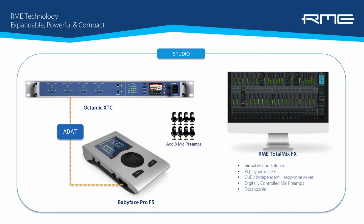So I could put the Octamic in another room with a bunch of microphones on a table and control those microphones in a different space using Total Mix. Very, very powerful. And of course, the Octamic even has 2 additional headphone jacks. So I could literally send a mix back through the ADAT. I could connect the ADAT out into the ADAT in of the Octamic and send 2 different independent headphone mixes back to the Octamic. So it actually is a cue system or a headphone system as well.